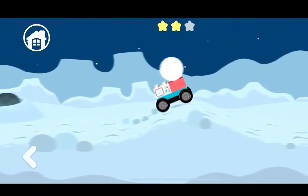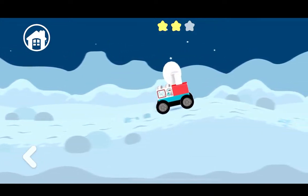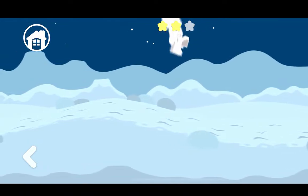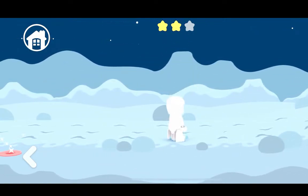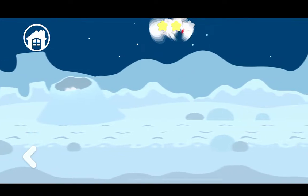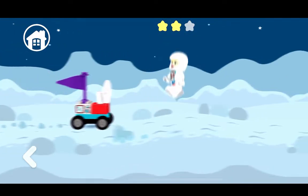Where do you go, Moon Rover? No. Where are our astronauts? Hello. Okay. Stop. Oh, it's a purple flag. Okay. Our astronauts. Go the other way. Okay.